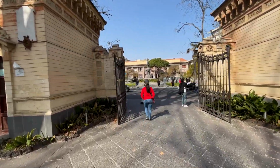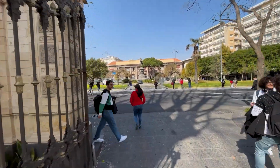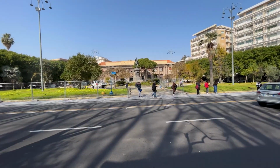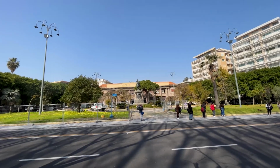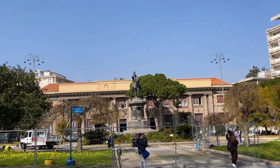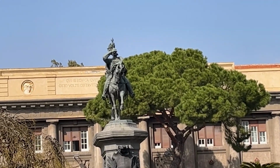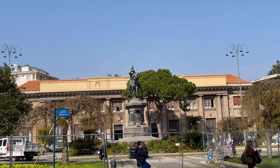We are leaving the park through the exit that leads to Piazza Roma, in Catania, where we can see the equestrian statue of Umberto I of Savoy, King of Italy between 1878 and 1900, who was a controversial figure in Italy's history.